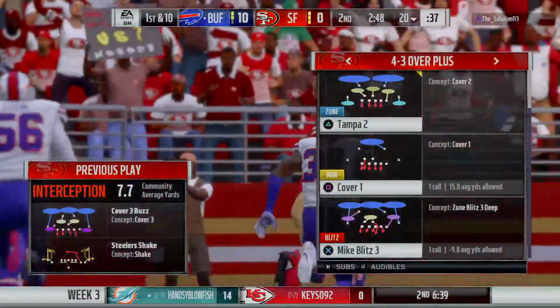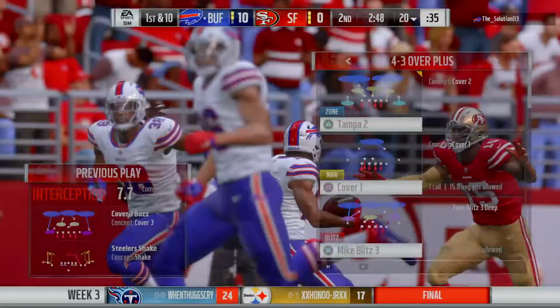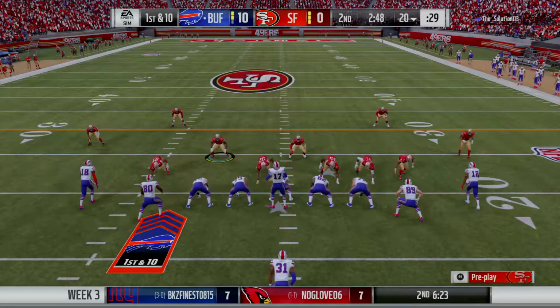Well, that's a drive killer right there. Not a really confident throw either. This one was kind of up for grabs, and it's going to come down in the hands of the wrong team. Allen and the Bills now with a 1st and 10 at their own 20-yard line.